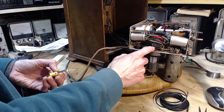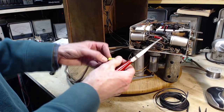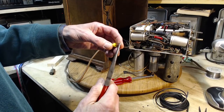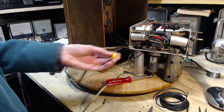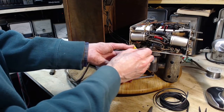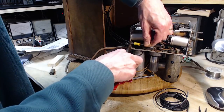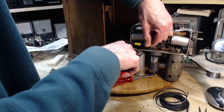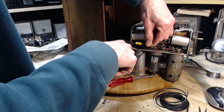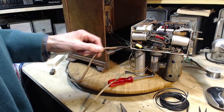This capacitor goes from a terminal on a tube to the chassis. So its business is almost certainly to drain out any RF or even, well, not in this position. I was going to say even audio stuff, but not in this position. Putting in a slightly bigger one, even double the size, shouldn't matter. Really? That's my story.